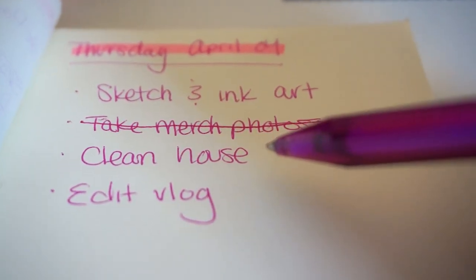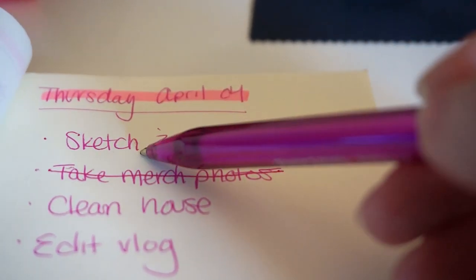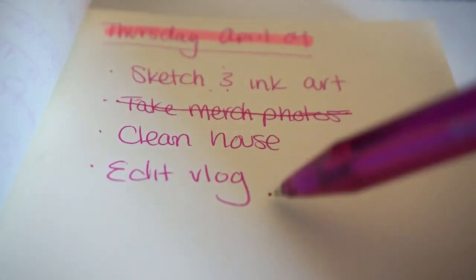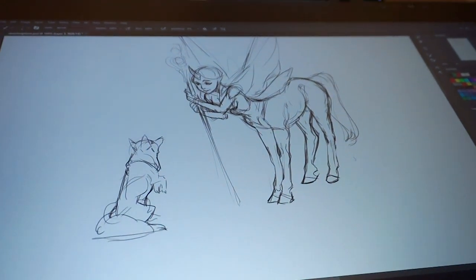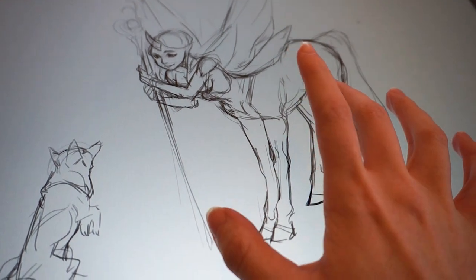So yeah, I still have to clean the house because it's kind of messy. I have to finish sketching and then ink the art for next week and edit this vlog, even though I don't have that much on it so far. So that's kind of what I'm doing today. I'm going to continue working on this, and hopefully I'll have it lined by tonight. I want to get some flat colors done because I'm falling behind on this. So I'm going to go back to working on this.